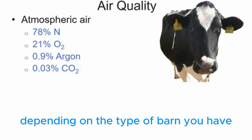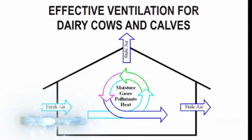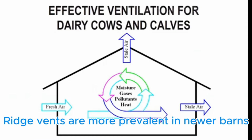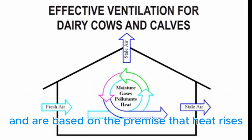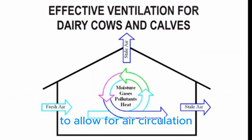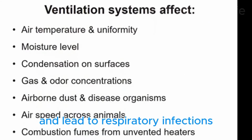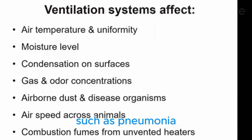Depending on the type of barn you have, there are various ways the barn can be ventilated. Ridge vents are more prevalent in newer barns and are based on the premise that heat rises. Older barns may require opening doors or windows to allow for air circulation. Poorly ventilated spaces can cause irritation in the animal's lungs and lead to respiratory infections such as pneumonia.